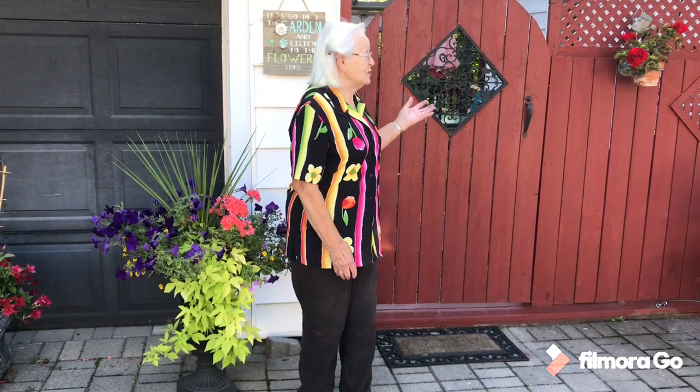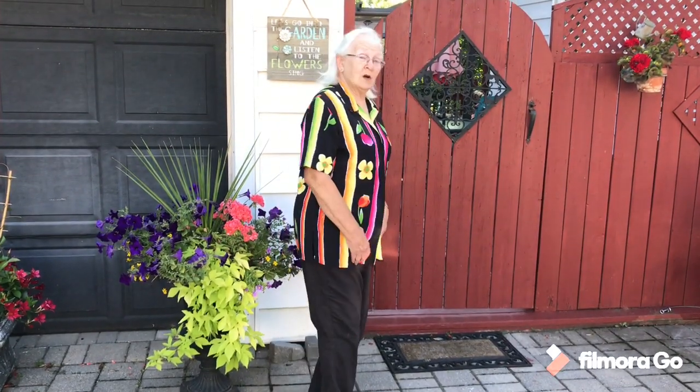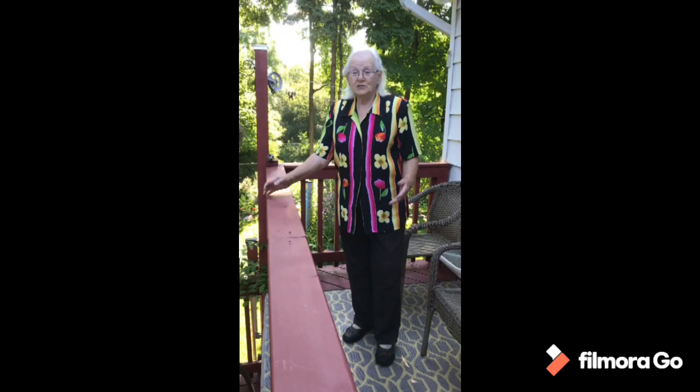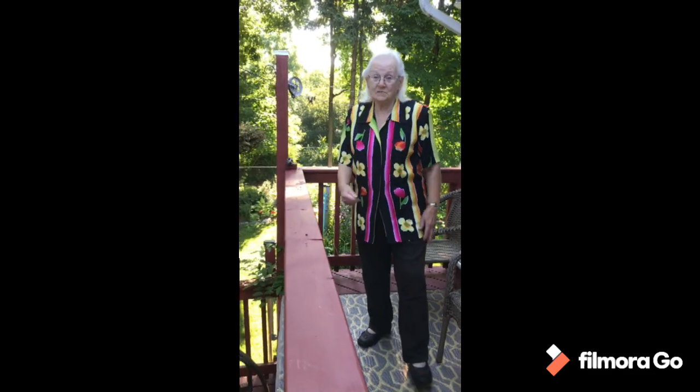Please come in the gate with me, enjoy the garden as the sign says. Let's go into the garden and hear the flowers sing. This is the view I wake up to every morning. Please enjoy.